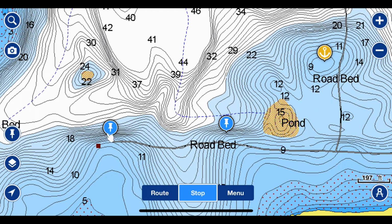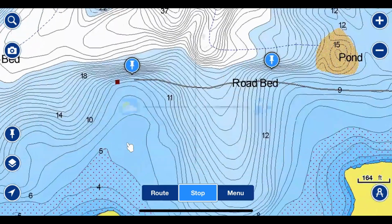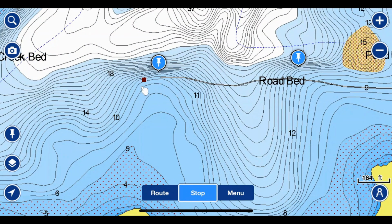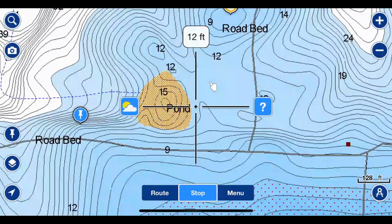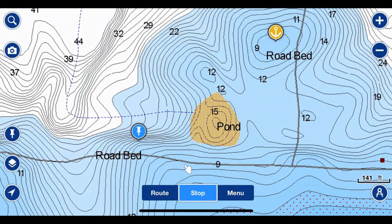So check out the hump, come over here, scan around and see if you can find anything. If I back this out, you're going to see that that ledge is right off the edge of a big old flat that's out here, and a little underwater point. So right in there, and then move over here, and you've got a couple different things going on. Same type thing. You've got a point that comes out underneath here, and then a really sharp break again right by that road bed. So just follow the road bed down and see if you can see anything in here.